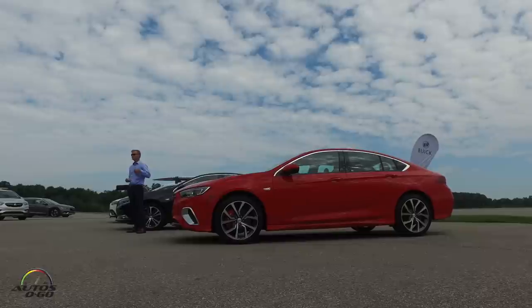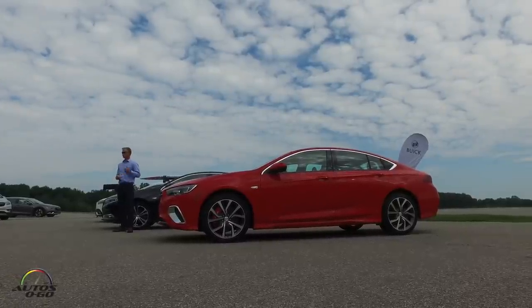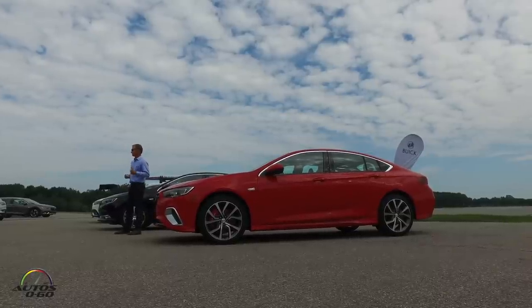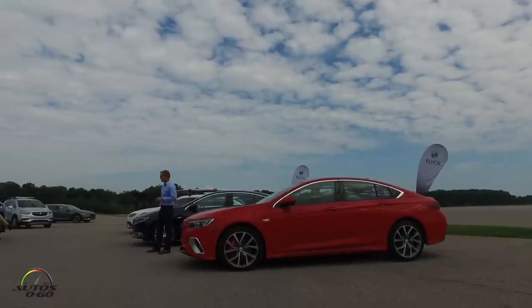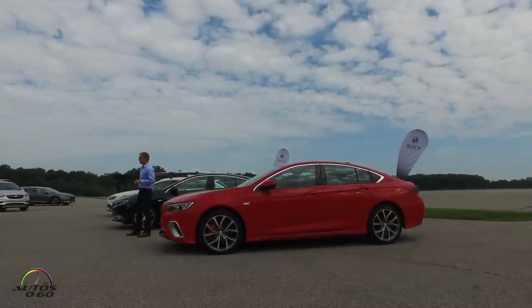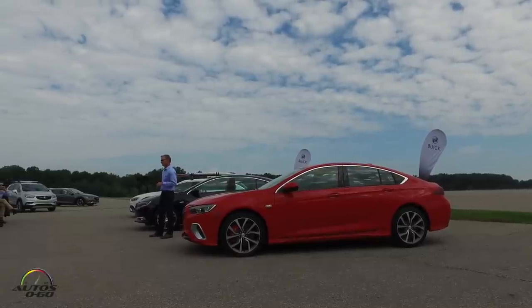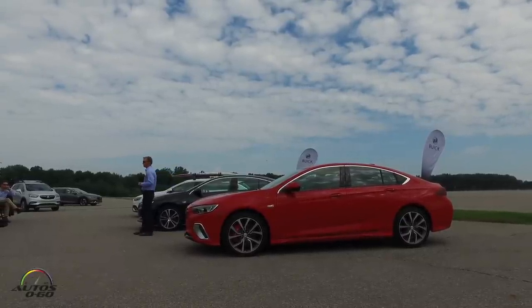The new Regal GS moves us forward, guided by our customers, and the customers we're guided by are the ones that love sports sedans. This vehicle has our latest adaptive suspension damping system with a selectable GS mode, which you guys can try today. That GS mode gives our customers the control that they want over the responsiveness and the ride quality of the vehicle.